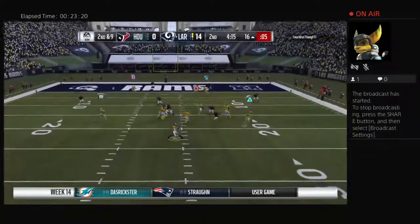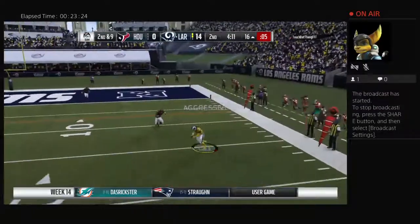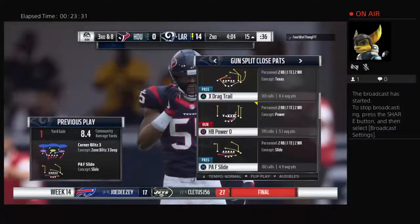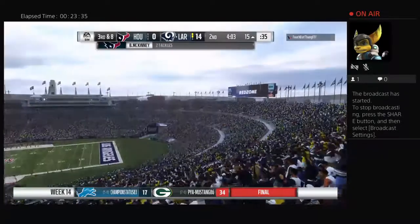To throw on 2nd down is Goff. Shreds the tackle. Dumps it off to Gurley. And on this one, he'll get to the 15, right at the 15-yard line. Call it a 1-yard gain on the play, and that'll lead here to a 3rd down.